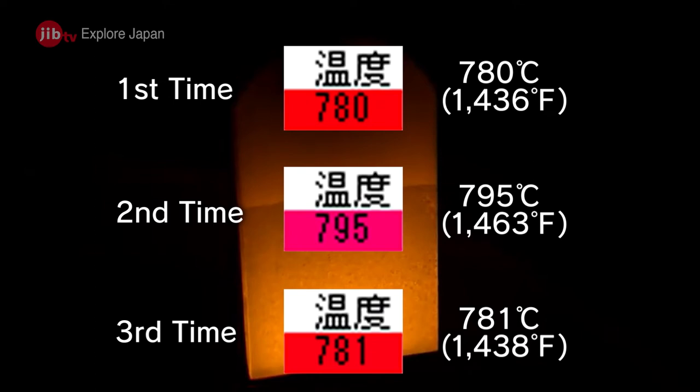Three times we measured temperatures right after he took a blade from the furnace. Sure enough, all of them were within 20 degrees, plus or minus, of 800 degrees Celsius. So, how does the master determine the timing for tempering?